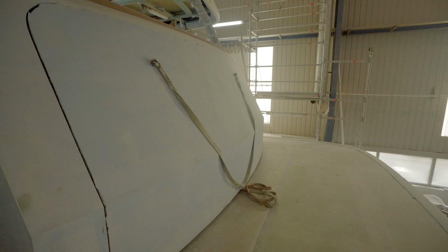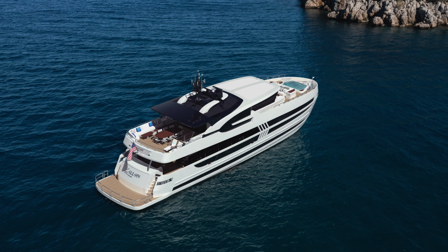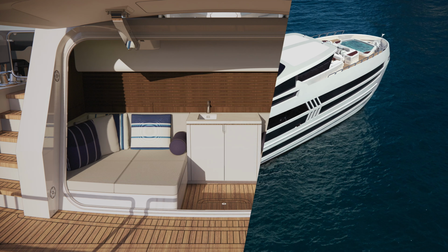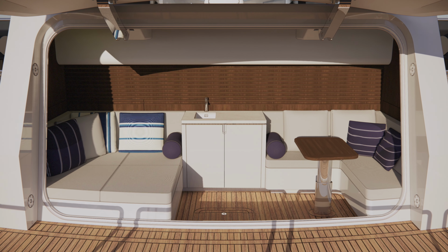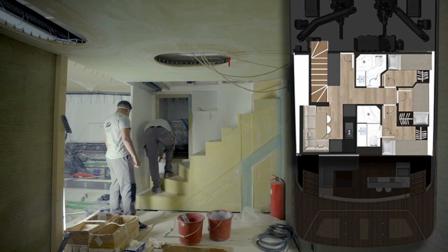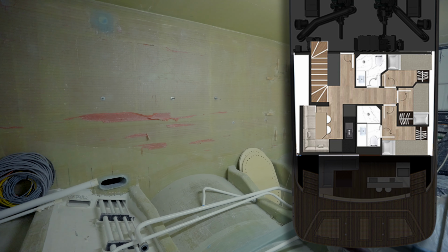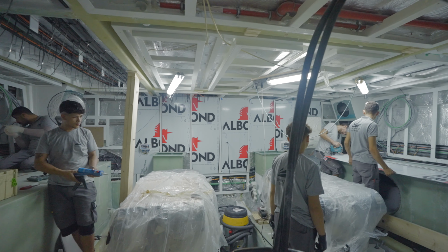The 100 UHV is built with a large swim platform for tender storage, but it also has a section that descends into the water for easy access to the sea. In the transom there is a beach club, but immediately we find something a little different forward of the beach club, where the crew quarters are located. By positioning the crew here, they benefit from the full beam of the yacht, so more space and also very easy access to the engine room.